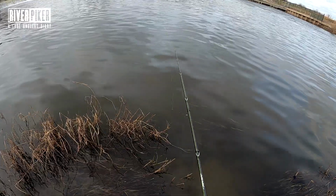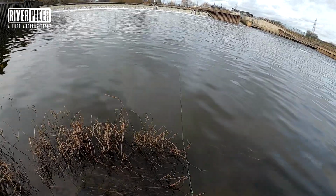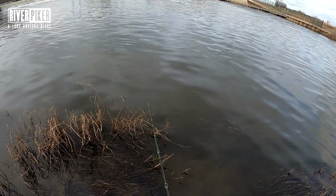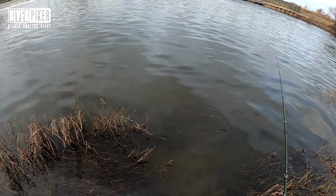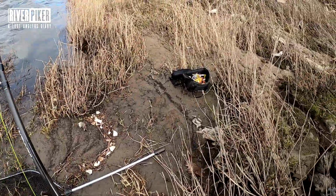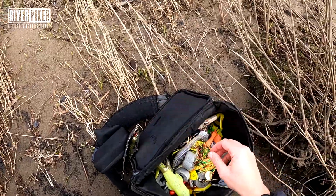Pike on it, that little pike again. That's not a bad fish, it's about six pound. He's back again, look. You probably can't see that, but let's see if we can do something right quick. It's not a massive fish, but I'm after catching fish, aren't I? So let's leave Buster there.